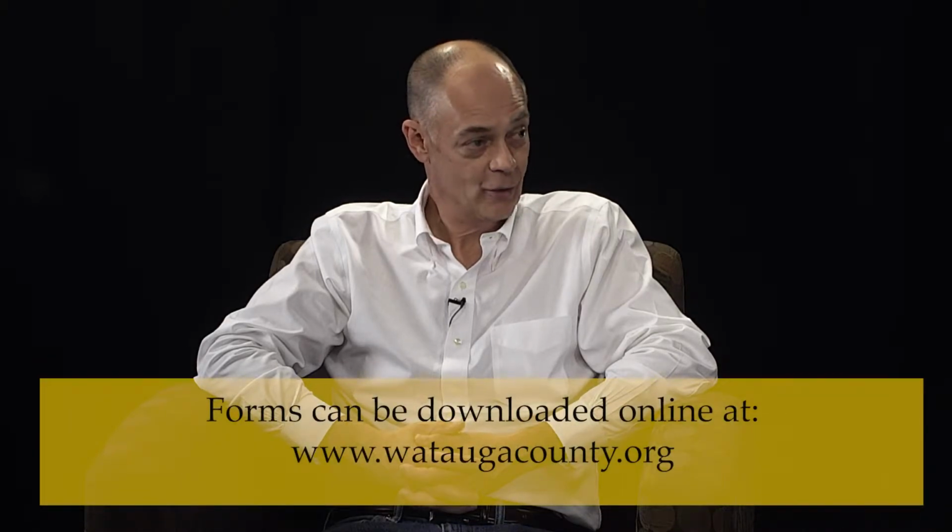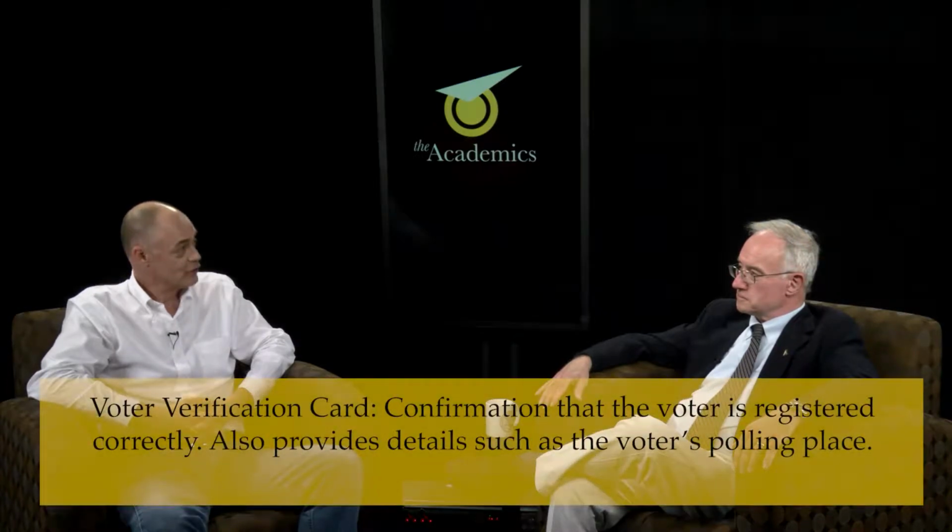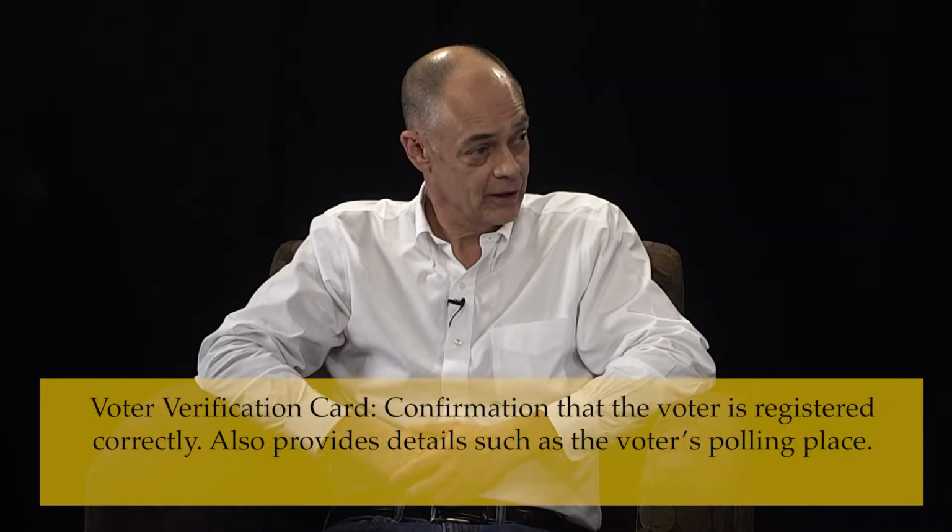We do need an original signature, so they need to be mailed in or dropped off. But once we receive that, we go ahead and process everyone. And then we mail out a voter verification card to their residential address or whatever mailing address that they list. And then as long as that card doesn't come back to us, they're ready to go vote.